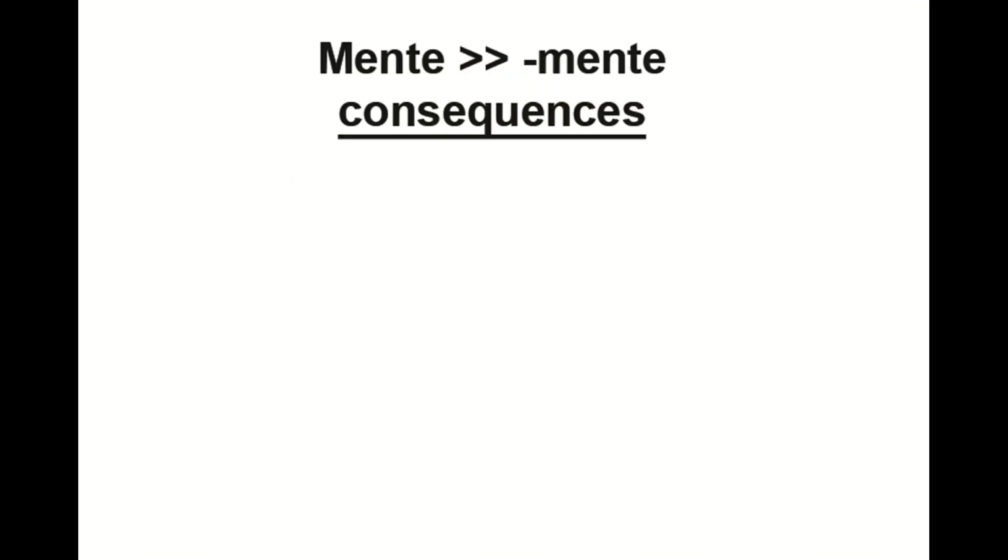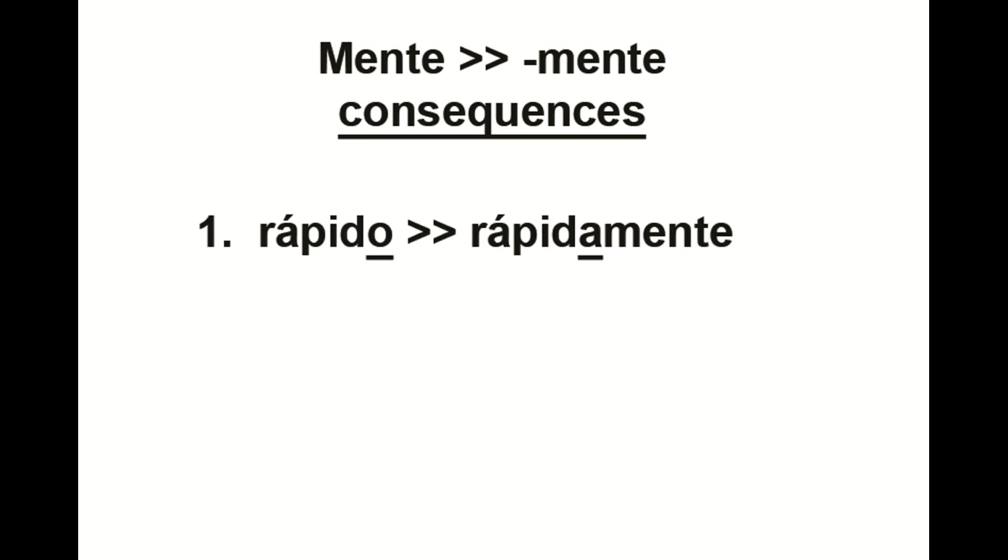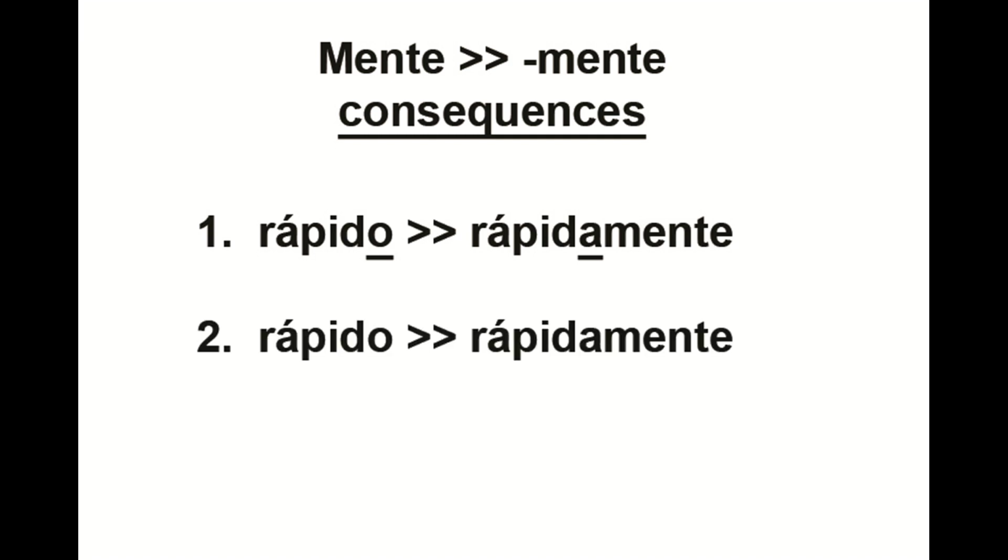The fact that the suffix mente is derived from the feminine noun mente has three important consequences. The first is that the gender of adjectives to which the suffix is added must be made feminine. Since this is a pronunciation video and not a grammar video, I'm not going to go into all the ins and outs of grammatical gender and how it applies to different types of adjectives. You'll have to review that on your own. The second consequence is that when an adjective has a written accent mark, that mark is retained in the adverbial form.